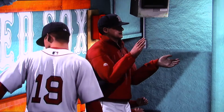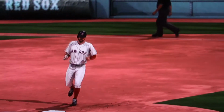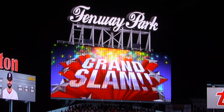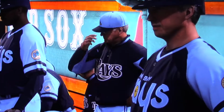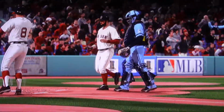And that ball is out of here. It's a grand slam. So he promptly unloads the bases with that one. Number 43 on the year for him as they just continue to pour it on here.